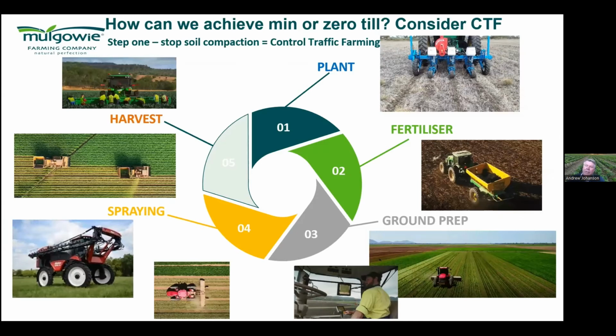So step one, laying the foundation, was controlled traffic. Not to say you couldn't do it without it, but we had to stop the compaction. That was step one for us. We were able to start doing controlled traffic with every step of the way, which you need to be able to do with every different process you're doing on the farm right through.